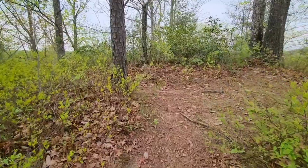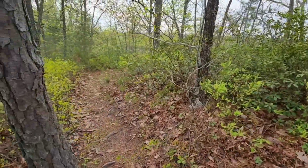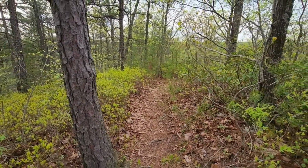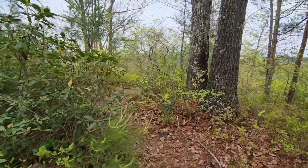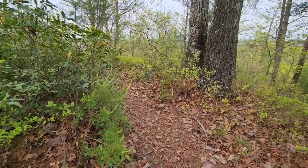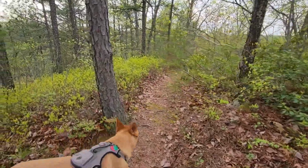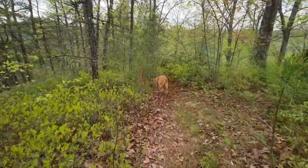All right, so right here we're coming up on a fork in the trail. Trail off to the left is the one we're gonna follow. This will take you out to Rocky Branch Overlook number 2. The one off to the right, going out through here, it kind of dead ends at a cliff. I'm not really sure what's out in that area. I don't have anything marked to my knowledge out that way. So I'm gonna head off to the left here, go check out Rocky Branch Overlook number 2.